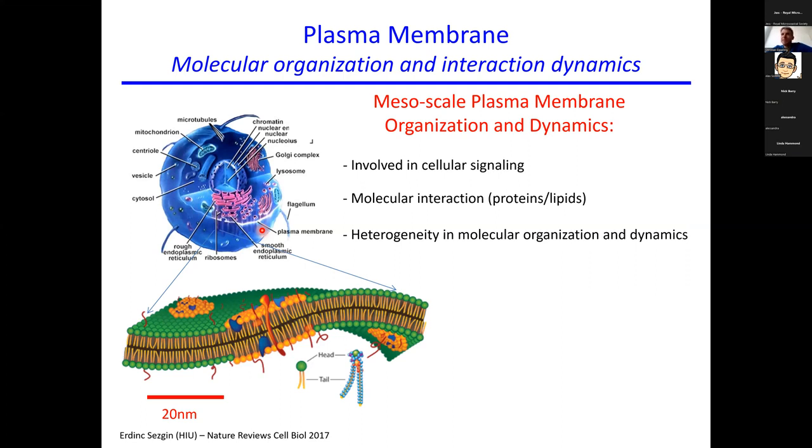You can look at the mesoscale organization of molecules in the plasma membrane. Now the plasma membrane is the surrounding envelope of our cell. And if we look into the surrounding envelope, it's a lipid bilayer. So it's lipids, which have a polar head and a hydrophobic tail, and the tails are inside and the polar heads are to the outside. So they're sitting like this. It's a 5 nanometer thick layer, and proteins are involved in there.